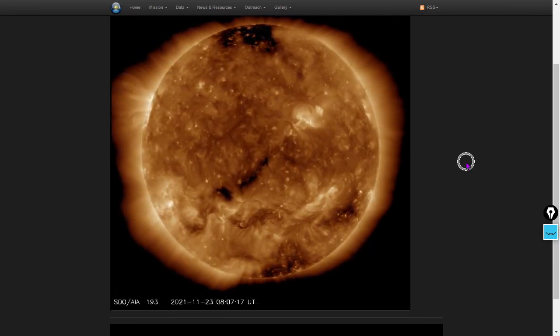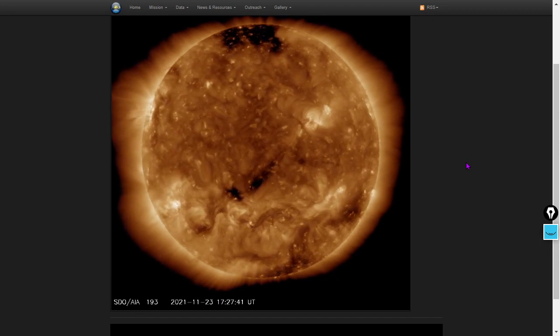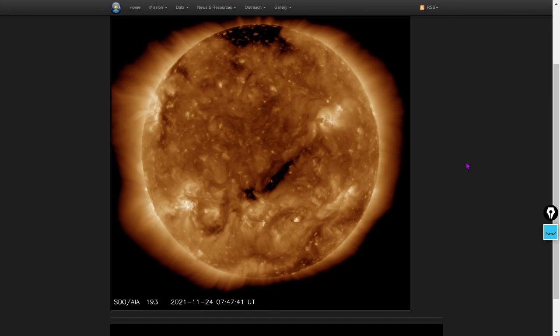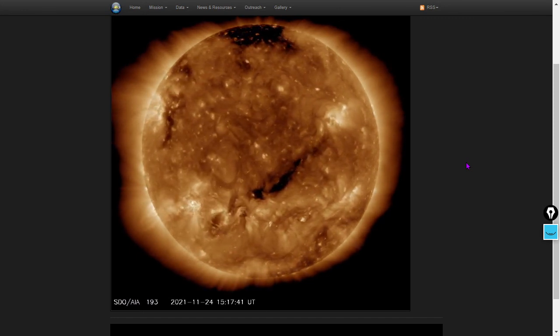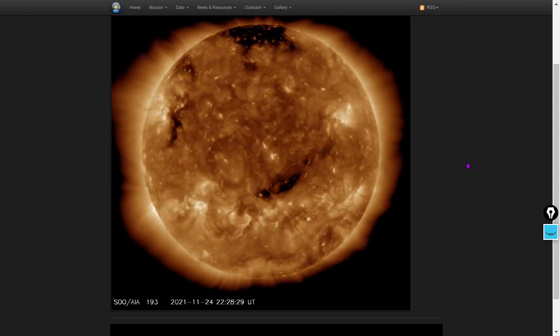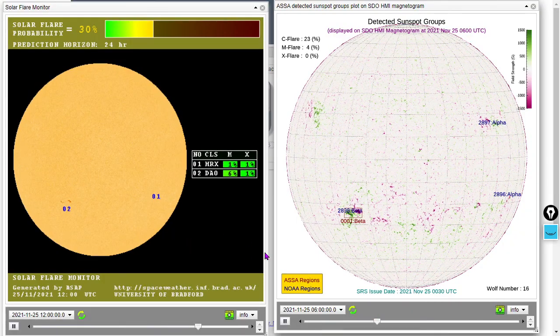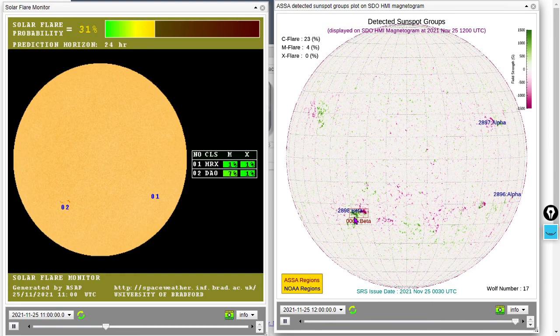The solar corona is very bumpy and quite three-dimensional. Viewing it from only this angle doesn't really do full justice to how three-dimensionally complex the solar corona is. But we've got limitations. It's a star, by the way.